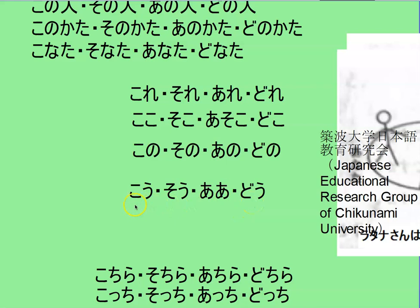This is like this way, that way, but it's not near either of us. But this is like this is how you do it way. So desu ka? Oh, is that so? Okay.